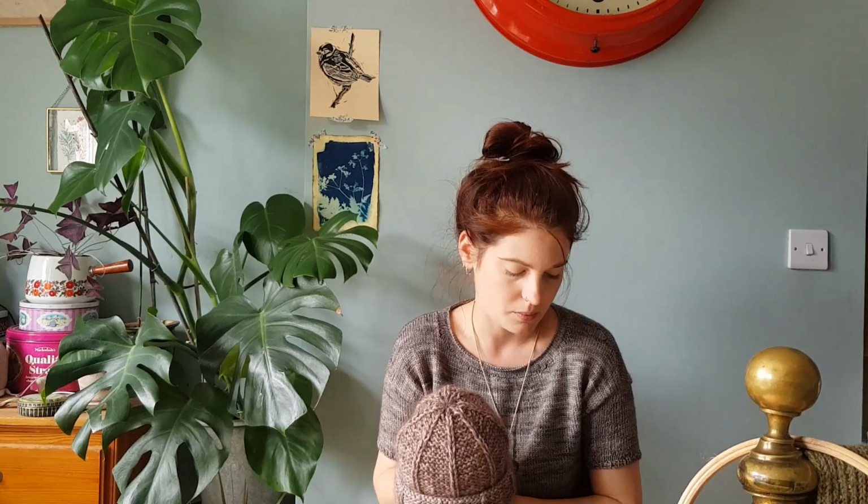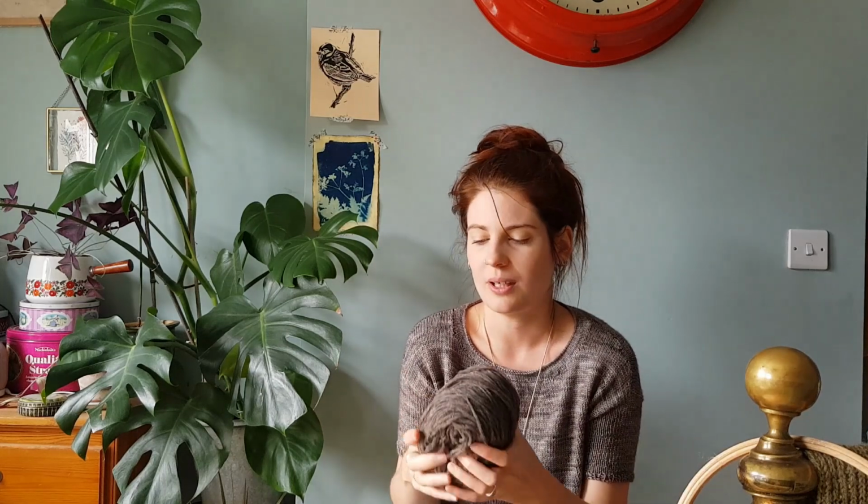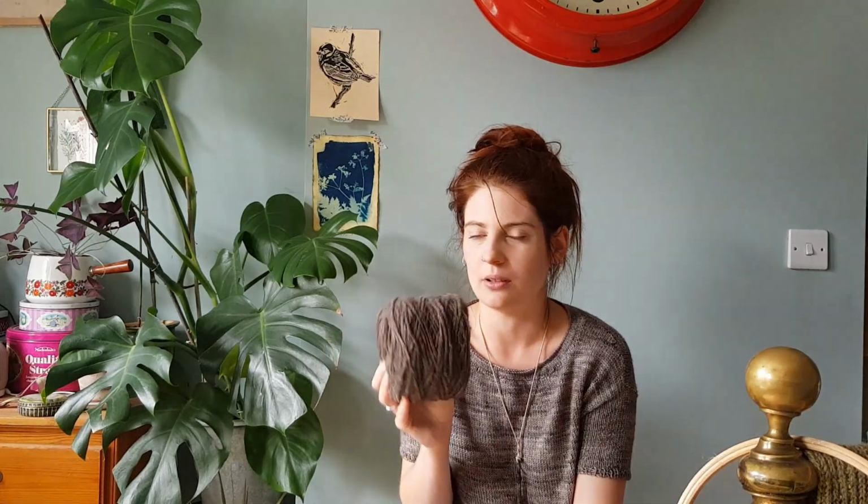One of my upcoming projects I'd like to do is, I've forgotten what it's called, the Storm Hood by Albiona McLaughlin. That's how you say her name. And it's a detachable hood. And I wanted to do it with my leftover Manchelopis, but I'm not actually sure I've got enough because this is all I've got. So I don't know whether that would be enough to knit it or not. I feel like probably not.